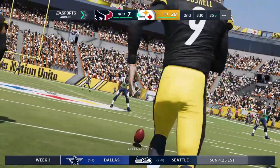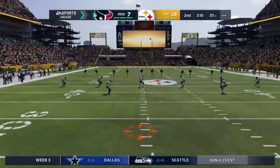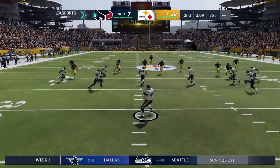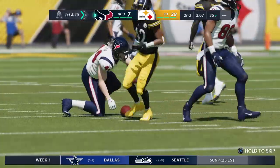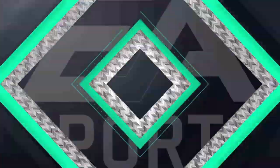Boswell now to kick it away after the touchdown. Short kick. One of the up middle take it down. And they'll be set up pretty nicely here as they have it up to the 35-yard line.